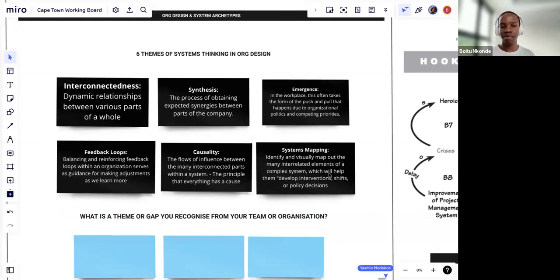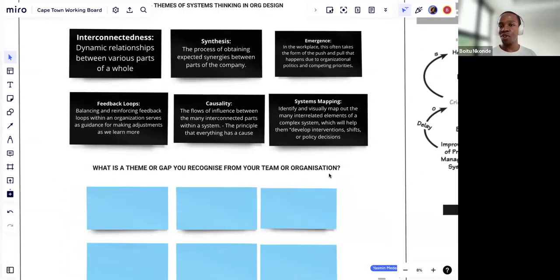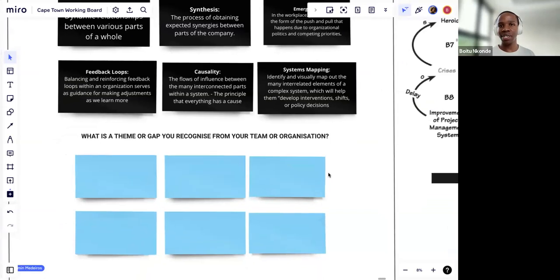thinking informs that. So just looking at some of the themes that have been mentioned, what is a theme or gap you recognize from your team or organization? So it could be around gaps in communication, gaps in getting stuff done in a timely manner, maybe dealing with different aspects of micromanagement, or ways in which the vision statement does not match with the actual work environment itself. So what are some themes or gaps that you recognize from your organization? Please feel free to drop that in the chat as well.